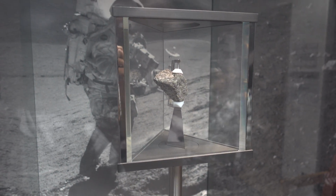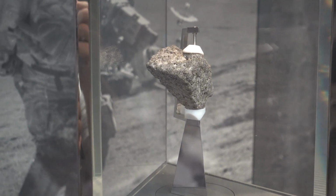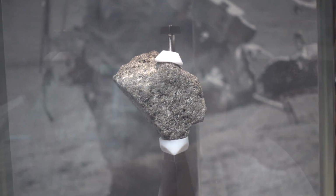And then they also had on display similar rocks that had similar composition from Earth, and you can touch those, but you cannot touch the moon rock. If you want to do that, you have to go to, I believe, Washington, D.C.